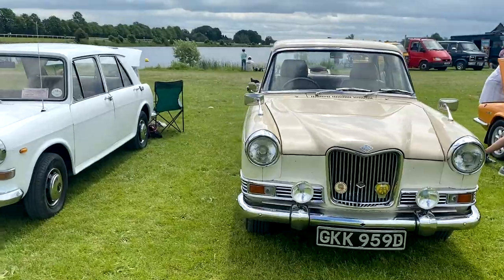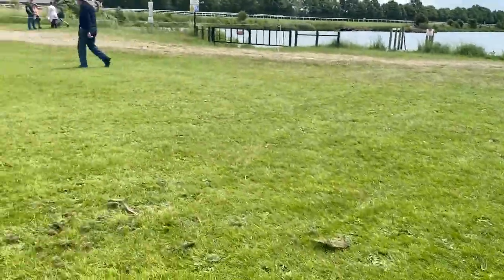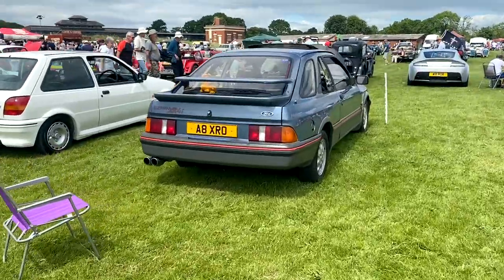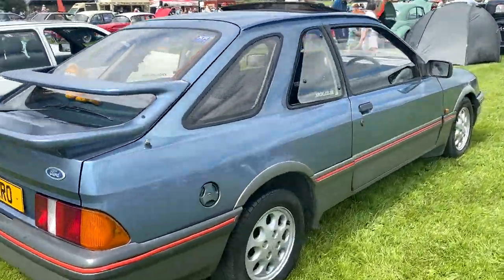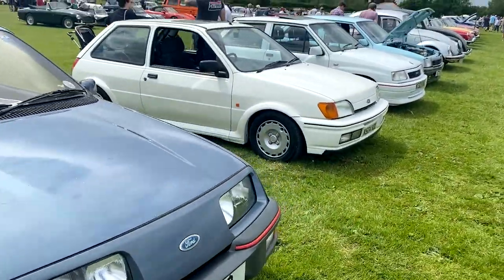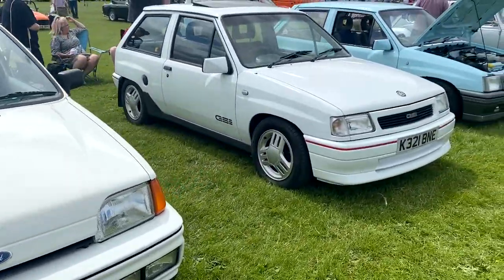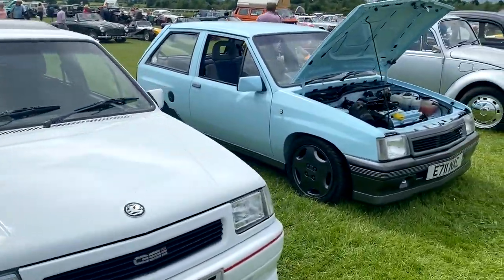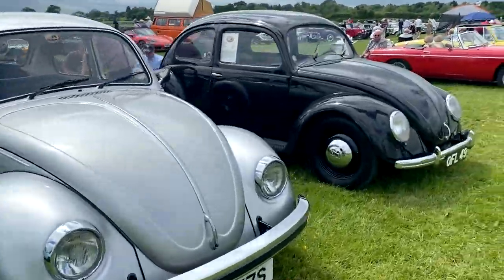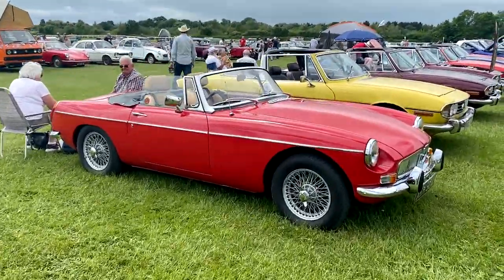A few with a Riley there. '80s kind of Sierra XR4i, three door, very nice. Ford Fiesta, Vauxhalls, Beetles. A lot more. There's a lot of Stags about. There really is quite a lot about.